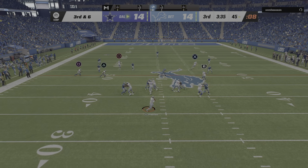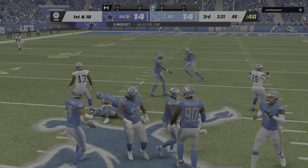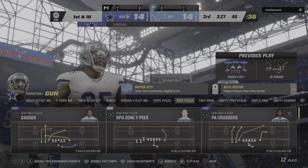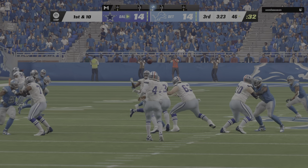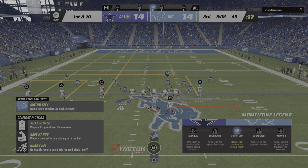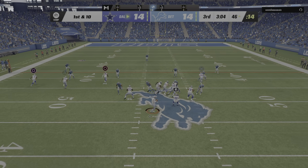On third down, it's Prescott. Open man is Noah Brown, and he will have a Cowboys first down as they're able to get the third down conversion. And that's one of those where it feels like backyard football in a sense. You say forget about the route, just run to the open spot in the middle of the field, and I'll find you. Good throw, good concentration on the catch, and they pick up the first down.